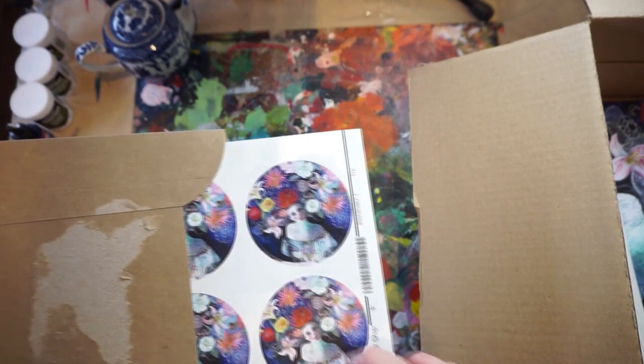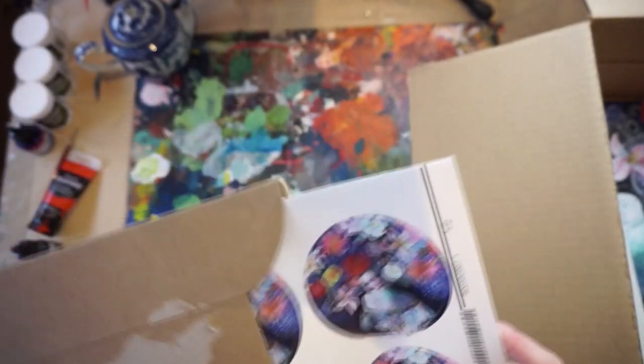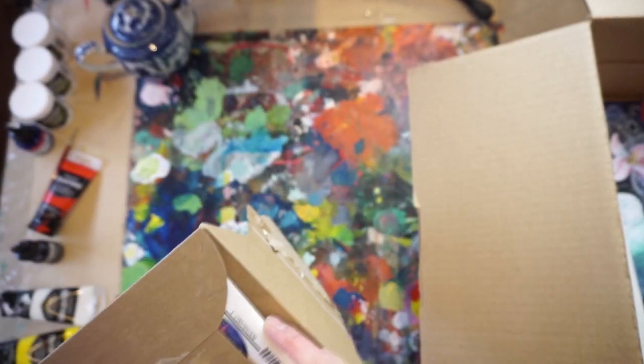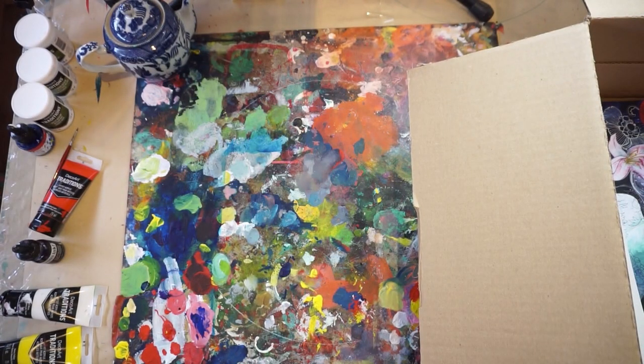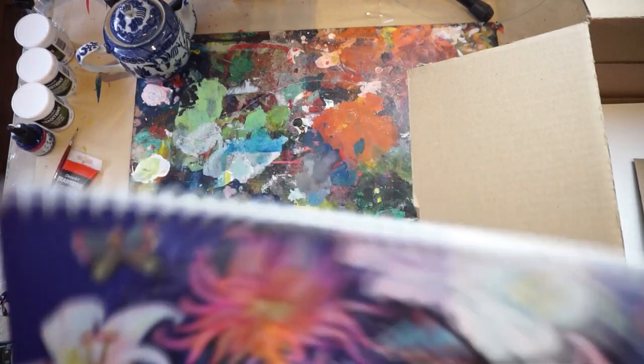So I thought, oh, this is kind of cool for the stickers. So I just got a few. I didn't get very many. They're kind of pricey, I find, the stickers. Everything else very reasonable, but stickers a little on the pricey side.